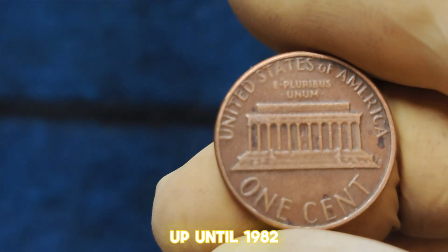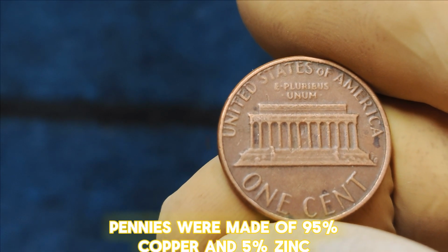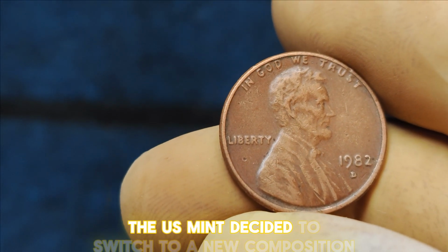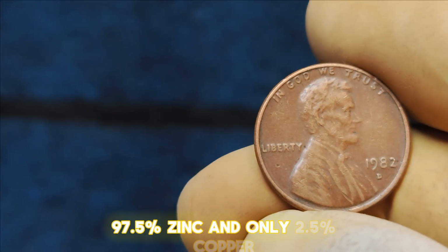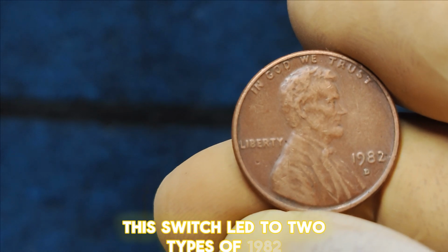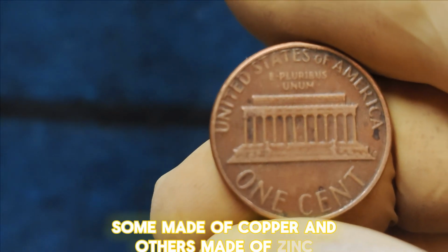Up until 1982, pennies were made of 95% copper and 5% zinc. But due to the rising cost of copper, the U.S. Mint decided to switch to a new composition, 97.5% zinc and only 2.5% copper. This switch led to two types of 1982 pennies being minted, some made of copper and others made of zinc.